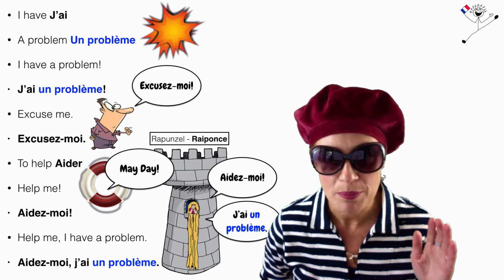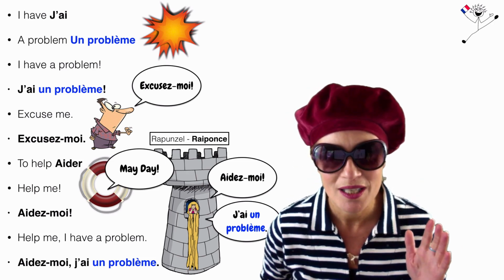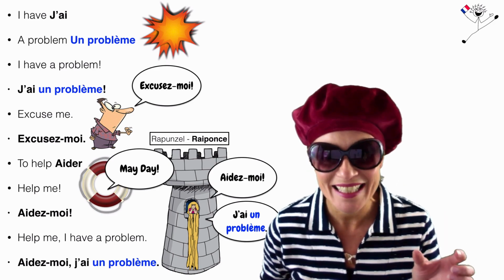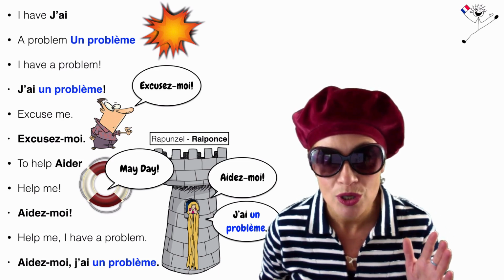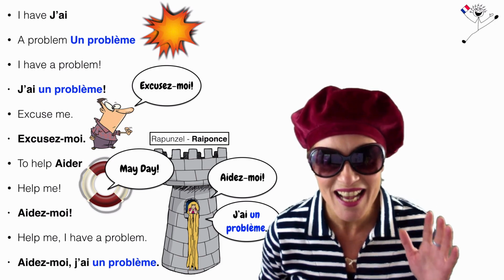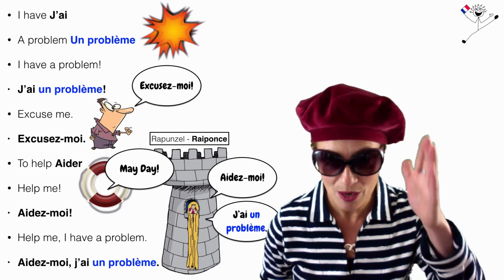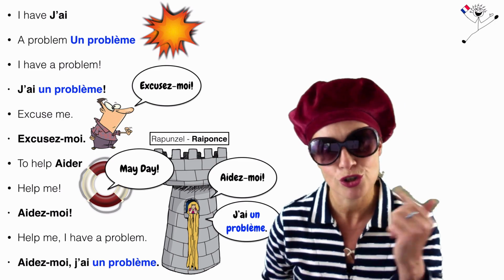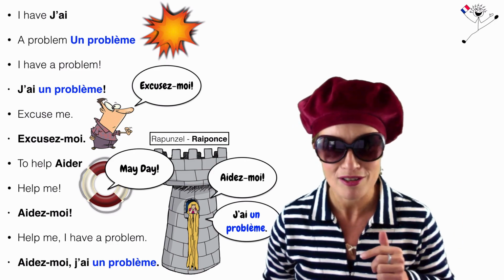The French for Rapunzel, Rapunzel, let down your hair, is réponse. Ré, there's that AI sound again, like j'ai and aidez-moi. Réponse est dans la tour. Aidez-moi, j'ai un problème. Rapunzel is in the tower. So la tour, the tower, like the Eiffel Tower, la tour Eiffel. If it's le tour, it means a tour around, like le Tour de France, the big cycle tour around France.